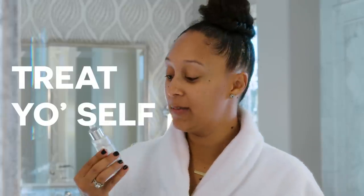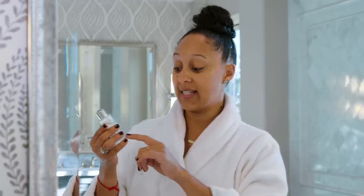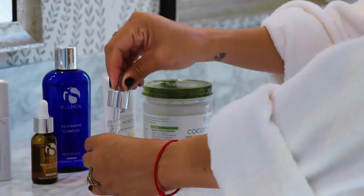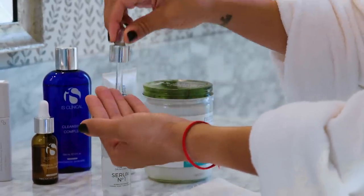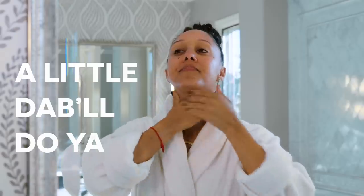Now, just wanna give you guys a heads up. This one is a huge splurge for me. I think sometimes it's okay to treat yourself before you wreck yourself. This one is a lot different than the vitamin C one because it has plant stem cells. So it's gonna keep your skin very plump and hydrated. You use one or two drops of these because it's so expensive. I'm just gonna use one or two. We wanna keep this for a long time.